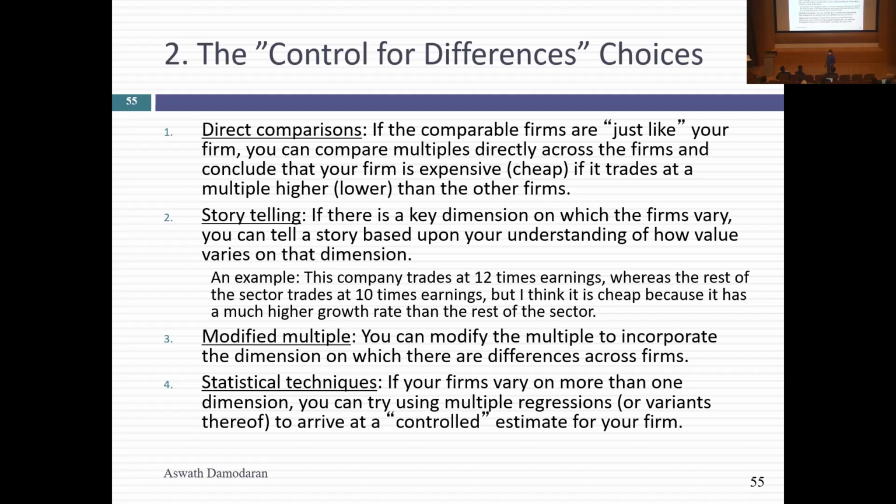The third is to try to bring into the multiple what you think are the differences across companies. That's what PEG ratios originally were created for. Different growth rates, let me bring them in. Let's say you're doing social media companies and you're worried about the number of users. You know what you could do? You could do enterprise value divided by the number of users if you think that's what's driving value.